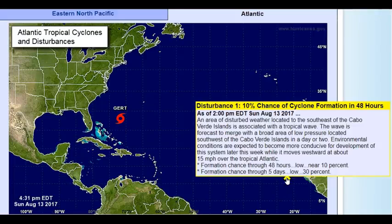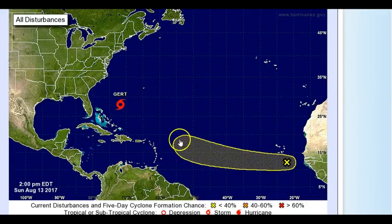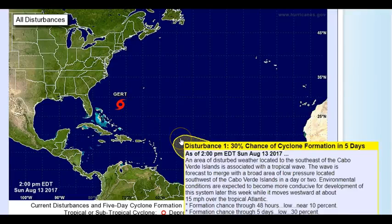It says an area of disturbed weather located southeast of Cabo Verde is associated with a tropical wave. The wave is forecast to merge with a broad area of low pressure located southwest of Cabo Verde in a day or two. Environmental conditions are expected to become more conducive for development of the system later this week. The last line, again, 30% chance. And if you look at the 5-day forecast, again, 30% chance at that point. This was at 2 o'clock today.